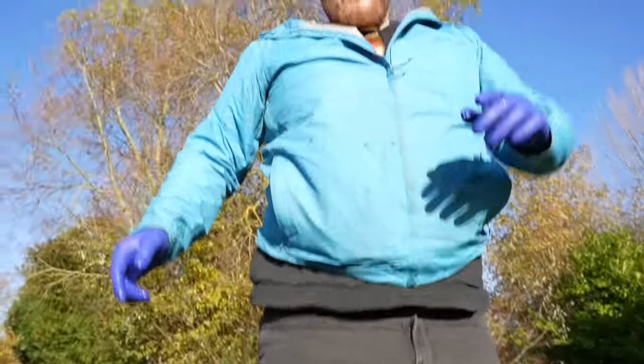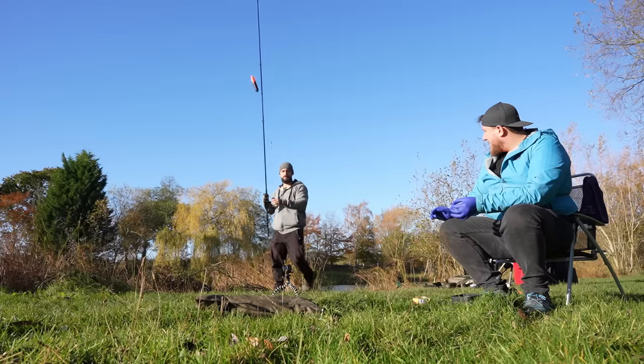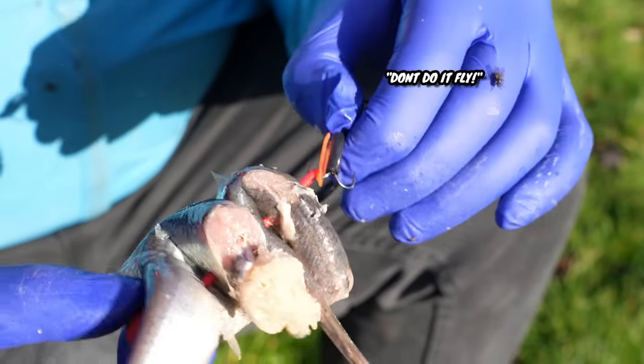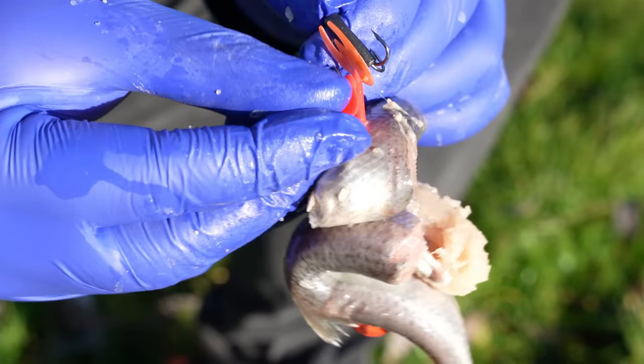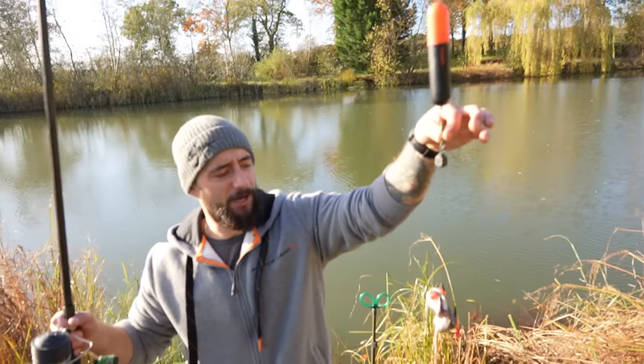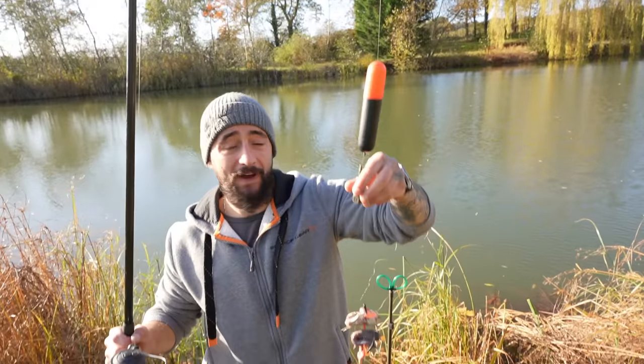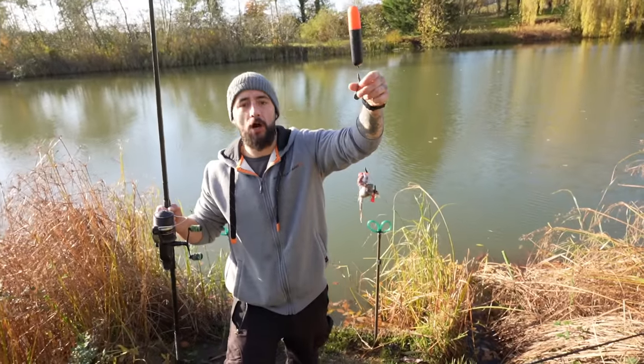Yeah, let me go get the rods. I'll pass you the dead baits and, you know, you can rig them up. There's our little kebab dead bait rig. We've got it on a float. We've had to put a weight on because the kebab rigs are buoyant.